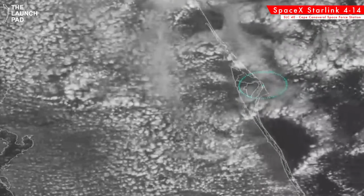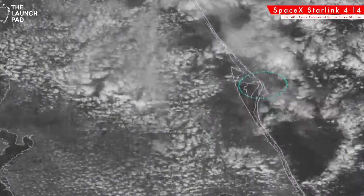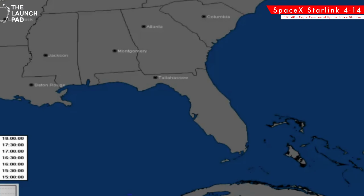As we reach T-minus 10 minutes, we are awaiting SpaceX to begin their live view here. So we're waiting for that to get underway, and we are working on patching in a live feed here as well. So stay with us here.